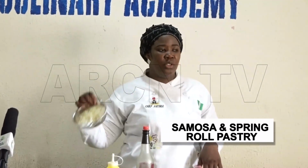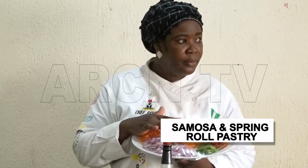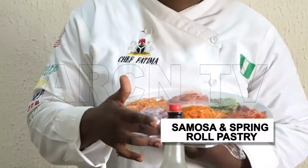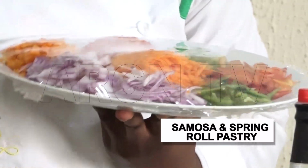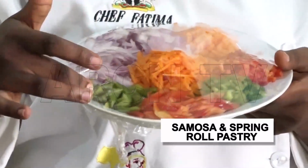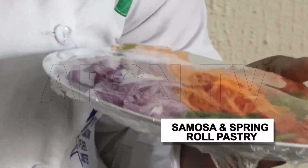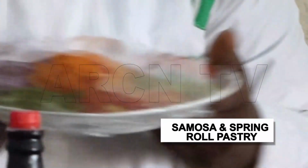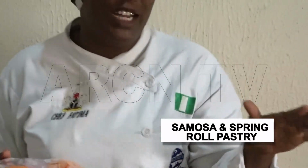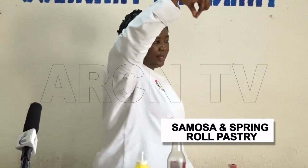One, you have shredded cabbage. Next, you have grated carrots. You have slant cut onion. You have strip cut red and green bell pepper. You can see cutting even has different names. We just enter the kitchen, you want to cook jollof rice at the same pot, you want to prepare this at the same pot, but you use different cuts for different food. Strip means like this. Strip cut red and green bell pepper.